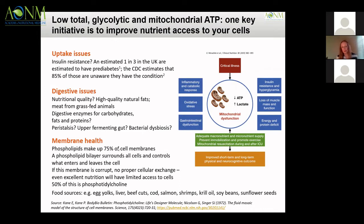Membrane health is terribly important as well. We have 75% phospholipids in our cell membranes. And if that membrane is not intact, then we won't get proper cellular exchange. And so there are various food sources for that I've listed here. And you can also take it orally or even IV, that's intravenously.